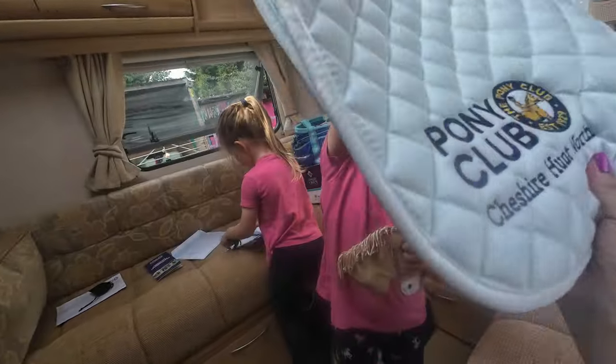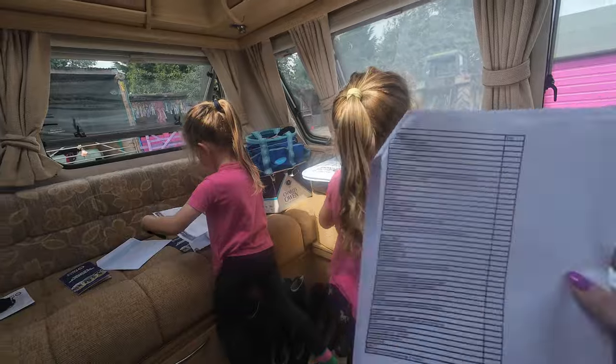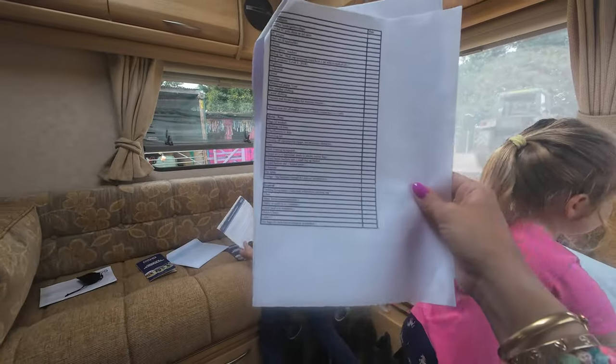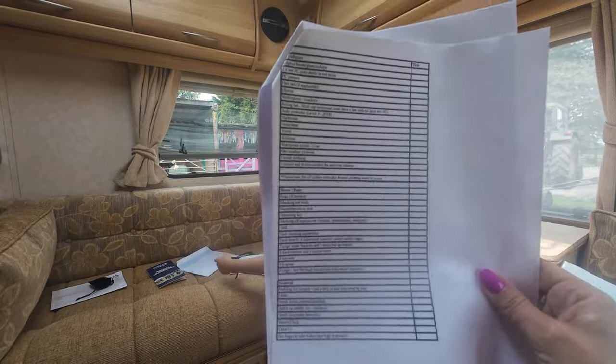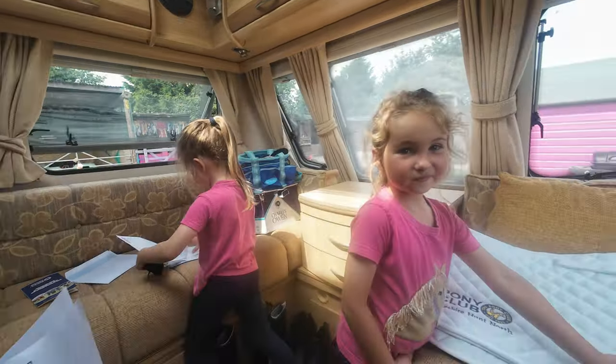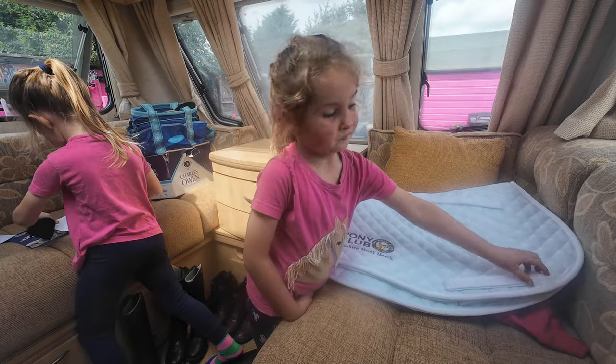So I've got two of them. So we've got the Pony Club pads. Put them there, check. This is going to be quite hard doing this for the kids and the GoPro, but we'll manage, guys. Please sit with me. Okay, so we've got the polo tops. They're ready and on order.